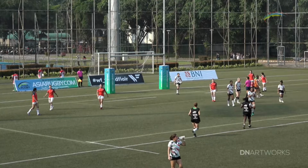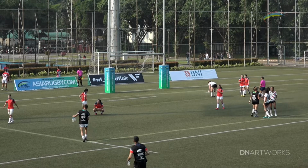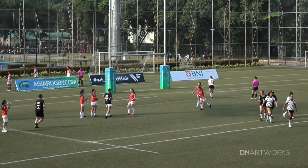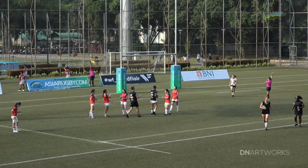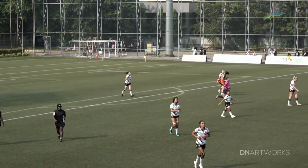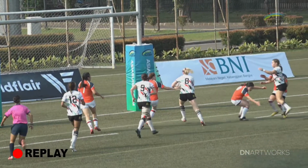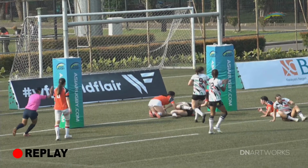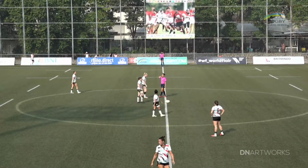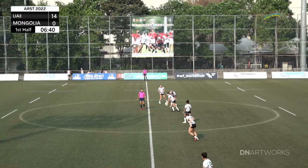On the back of 2 consecutive penalties there against Mongolia, with one of their players being sent to the sin bin, UAE capitalized with a try to Cooney. And number 9, Alex Cook, converts the try. Number 8, try scorer. The conversion was good.